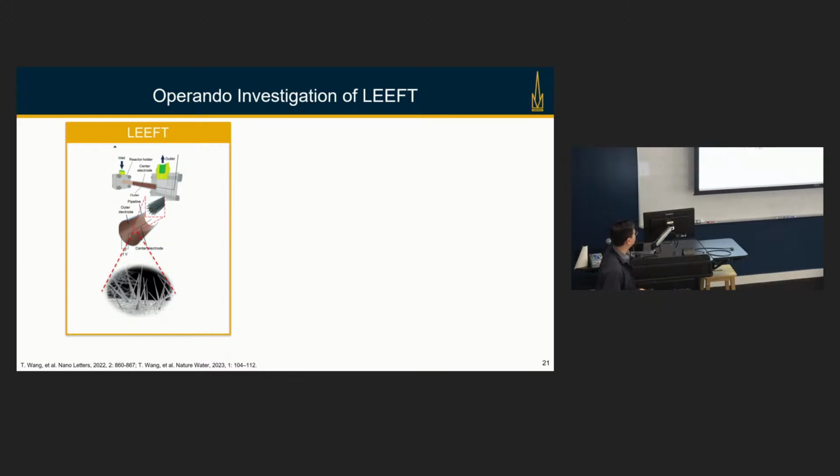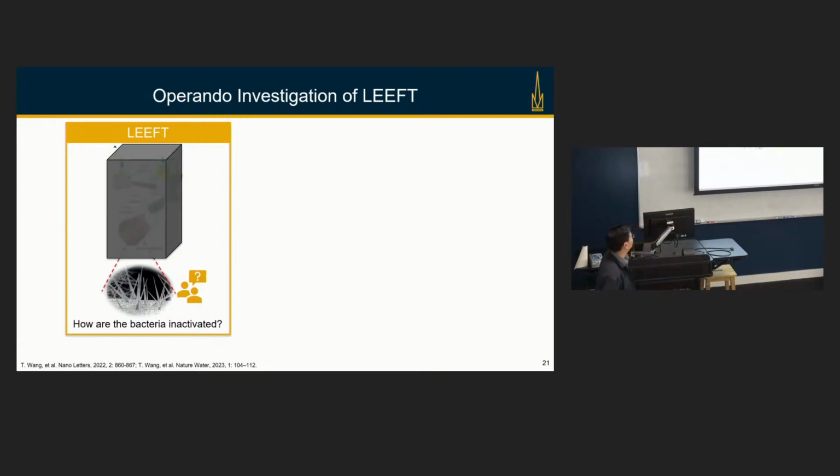But the problem is that we're still not 100% sure how these microorganisms are being inactivated, and what the interaction is between the microorganisms and the electrode material when the bacteria flow through the electrode. So this is really like a black box. We know water flows in, flows out, and microorganisms get inactivated, but we really don't understand clearly what happens inside.